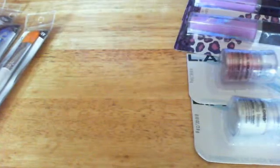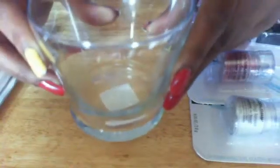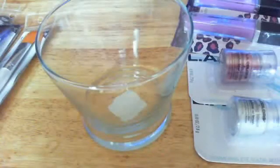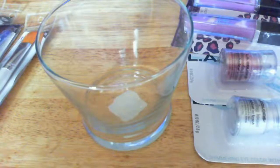Alright, so that is that. Now I also picked up this jar. I want to make a brush holder or a brush container, but this is just plain Jane. I'm gonna dress it up a bit, and I'll be right back to show you the idea I have in my head. I've never tried it before, so I hope this idea comes out good.